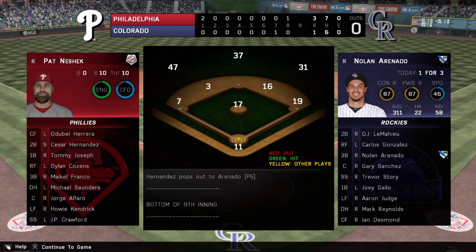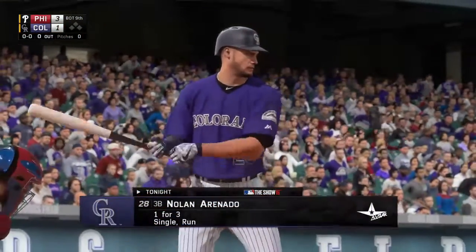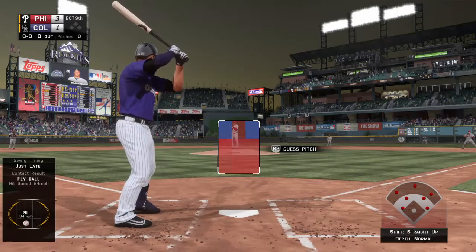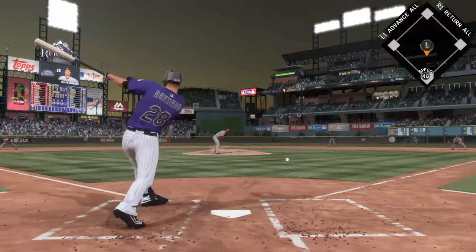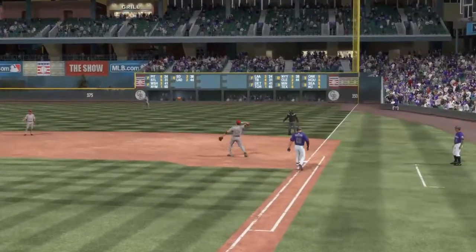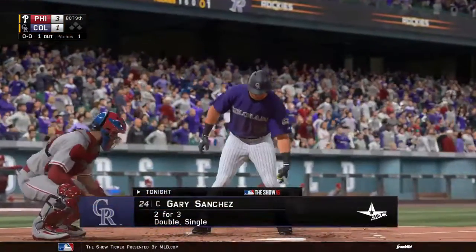We'll move ahead in this one and pick up the action in the bottom of inning number 9. Leading off the inning, Nolan Arenado, as they'll look to get something going here and even this game up. And this is a guy that can make a big change in this game with one swing of the bat because you know he has big-time power. Hernandez scoops it up onto first, and that is a huge out to start the bottom of the ninth.